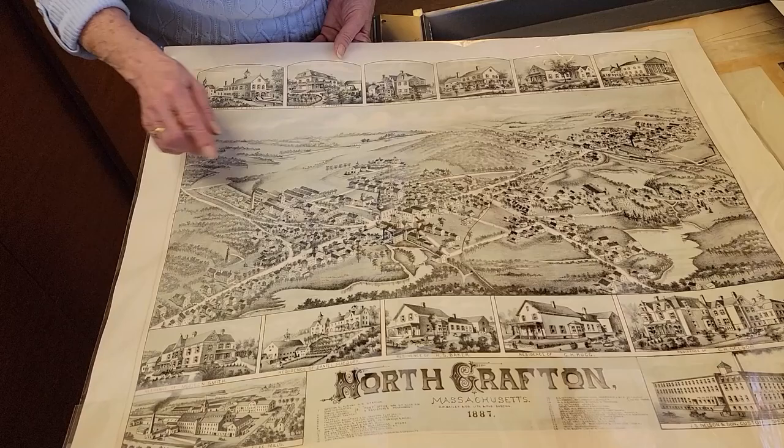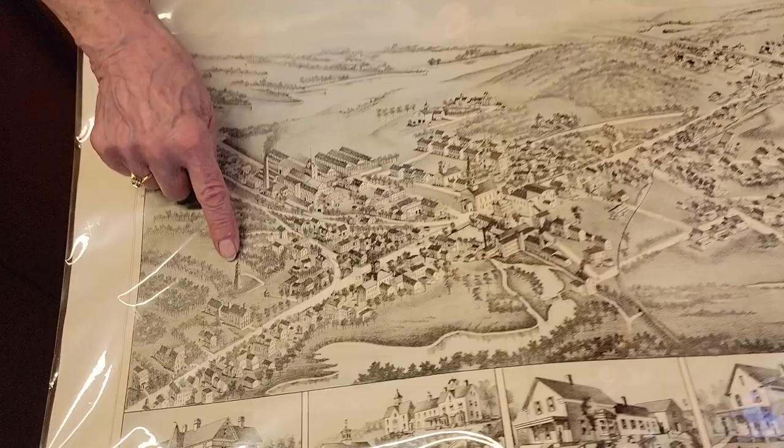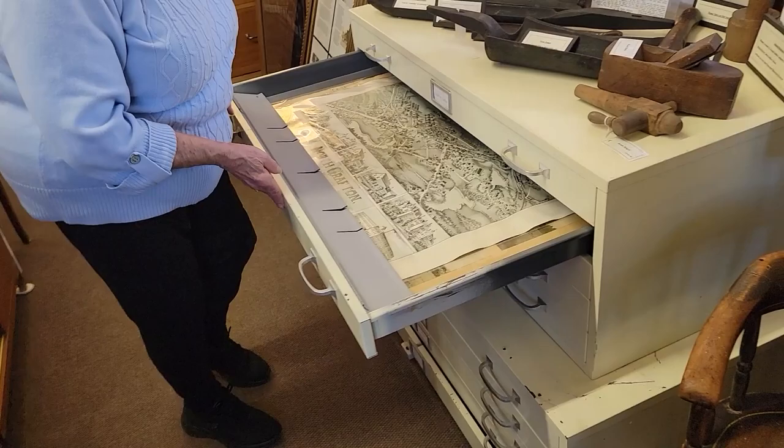You'll also see in this map that there was a hotel over here. And I always wondered what this was when I first saw it, but it is a water tower producing water for the area over there where the hotel was. So, maps are our specialty. We have beautiful, beautiful maps. Again, you have to come by the museum.